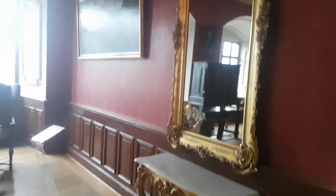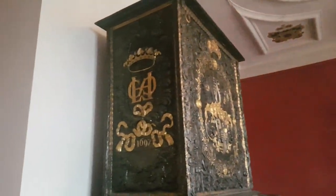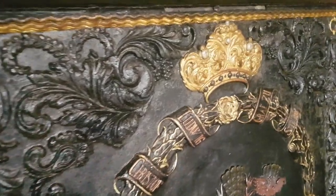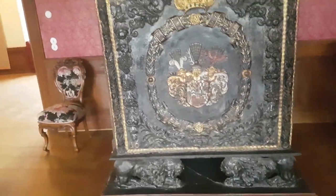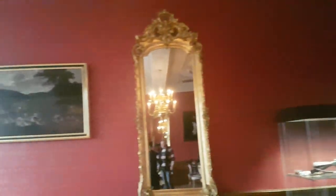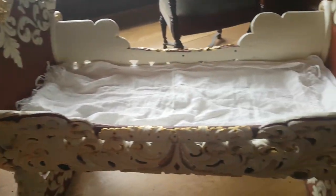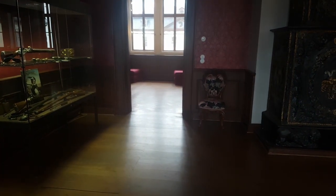Look at this beautiful mirror. That's original. Don't know what this box here is. It's a cabin. You make a fire at the bottom. Yeah, it's a fancy fireplace. Okay. Here's a baby's crypt. Royal style. That chair looks like an old original chair. That one, not so much, in the corner.